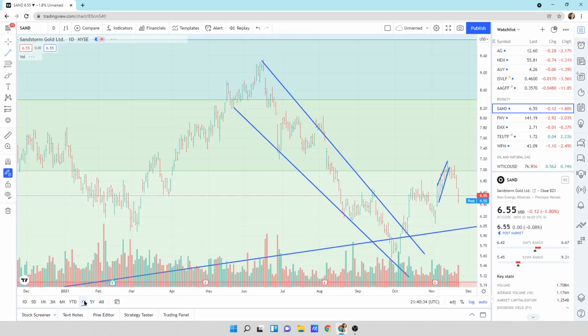Going to the 5-year, here's the descending wedge pattern, broke to the upside. Little ascending wedge pattern, which we broke to the downside, but right in this area, I think this one looks pretty good. It's probably one of the best looking charts out of the bunch that I've seen today.